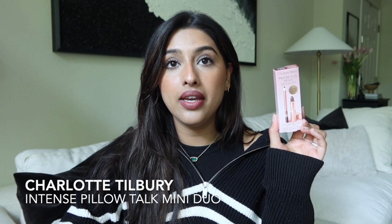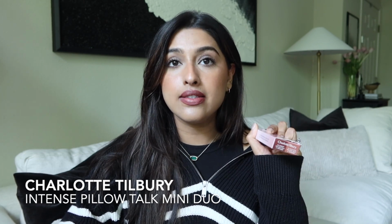The final product that I got is the Charlotte Tilbury Pillow Talk Lip Kit. This is in the Intense kit. I love the medium lipstick, that's my favorite. Their lip liners just don't work for me. The medium lip liner didn't work for me. This Intense lip liner is so cool toned brown, and cool toned browns just don't go with my skin tone, and I don't like it. I actually have a really dark brown from Makeup Forever called Limitless Brown, and that is my favorite because it's a dark brown, but it has more of a warm tone rather than a cool tone, and I like that so much more.